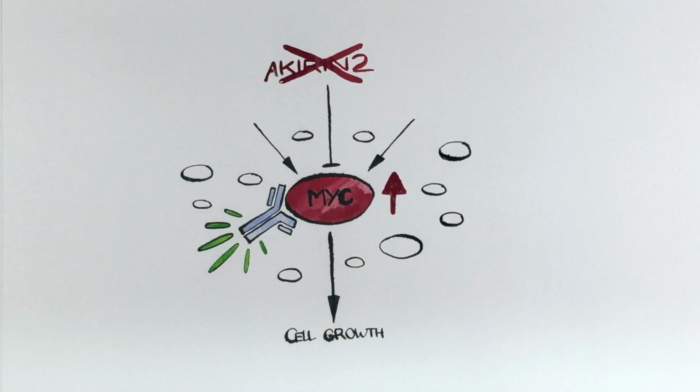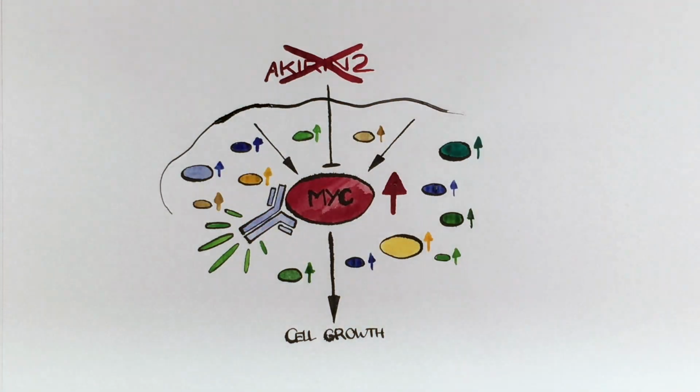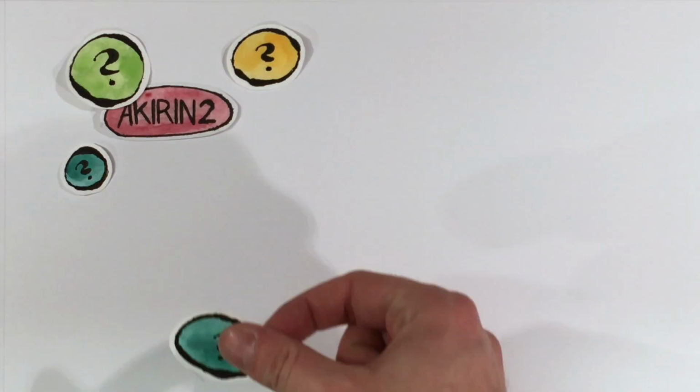Indeed, using mass spec, we found that not only MYC, but hundreds of additional proteins were stabilized. To our surprise, all of these proteins turned out to localize to the nucleus, suggesting to us that AKIRIN2 regulates nuclear protein turnover. But how is AKIRIN2 involved in protein degradation?